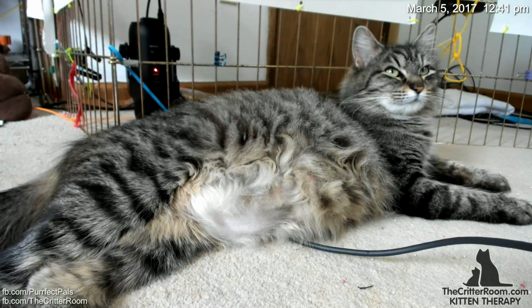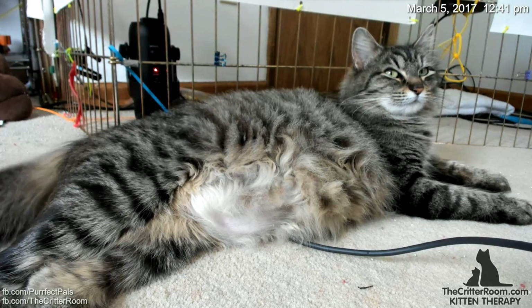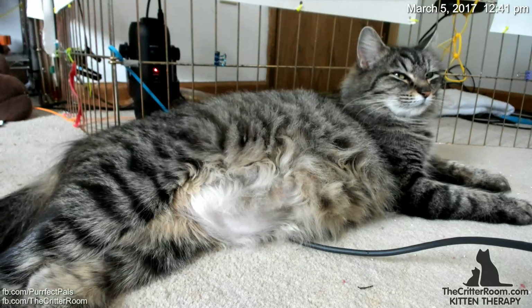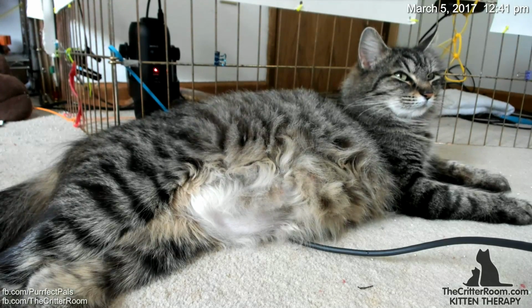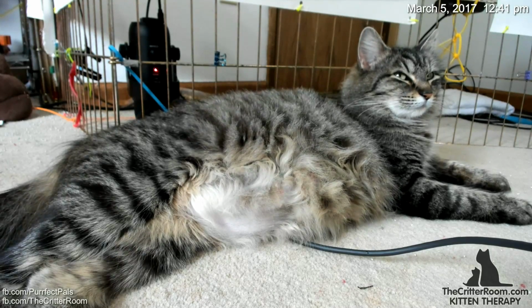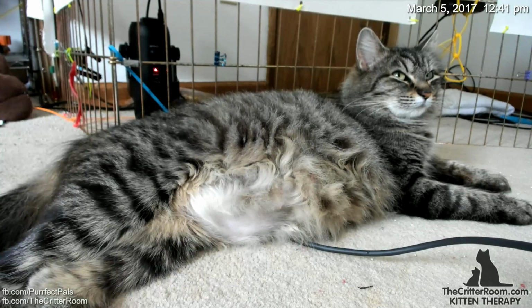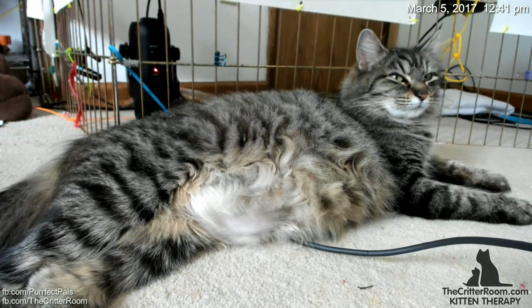I saw in the chat that someone said it was a bad time for me to become allergic. I am allergic to cats, but I can build up a tolerance. It's like with the past fosters, I was allergic to them, but the more I snuggled their belly, basically buried my nose in their belly, the more I could snuggle the belly.